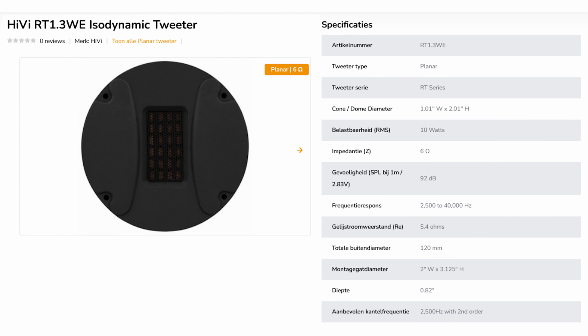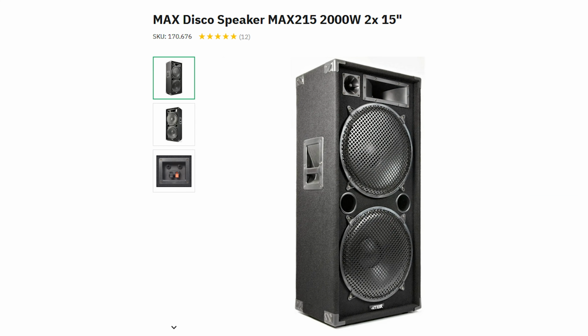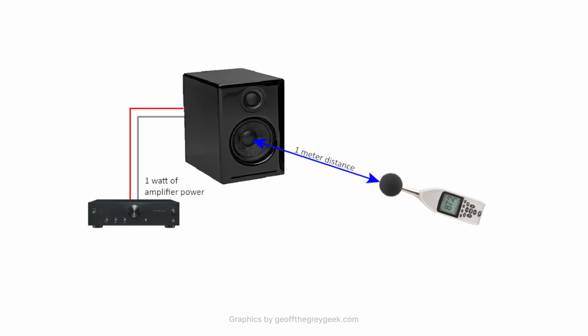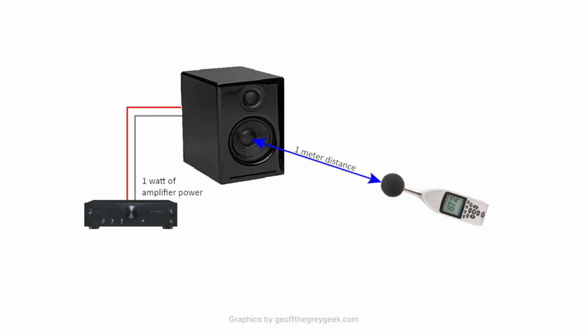And yes, these tweeters are rated at 10 watts, and that does sound low, especially when you're used to seeing huge numbers on hi-fi and PA speakers. But here's the thing, speaker wattage is totally misleading. People often think more watts means more volume or a better sound, but that's not the full picture of how speakers work. The real number you should be looking at? Sensitivity. How efficient the speaker converts power into sound.